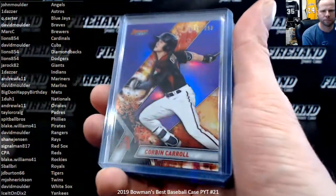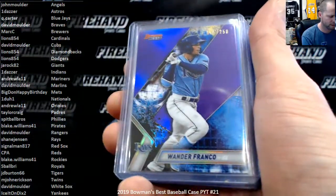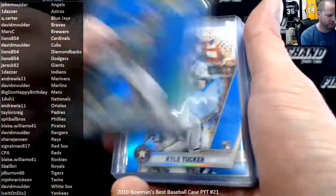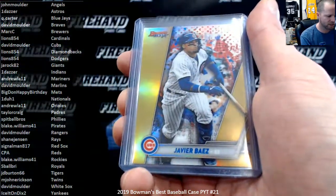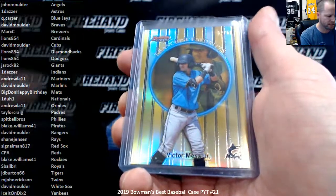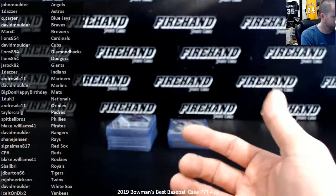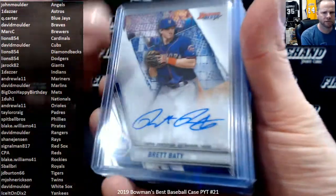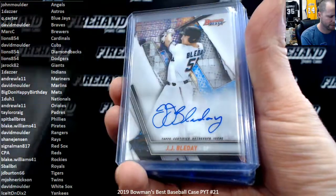Alright, here you go. Purple refractor base to 250: Corbin Carroll, Jose Abreu, Paul Goldschmidt, Wander Franco. Blue to 150: Jarred Kelenic, Kyle Tucker. Green to 99: Mike Trout, Christian Yelich. Gold to 50: Javy Baez and Victor Mesa Jr. And an orange to 25 of Will Wilson. Base autographs: Brett Baty, Quinn Priester, Alek Manoah, Grant Lavigne, J.J.